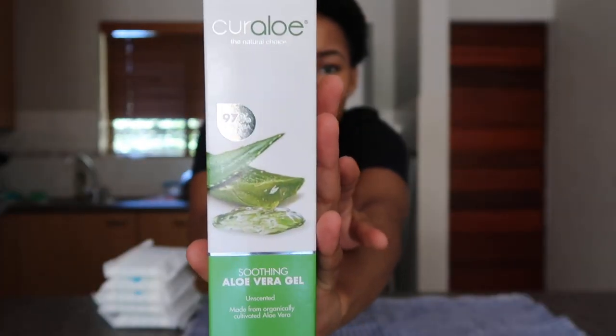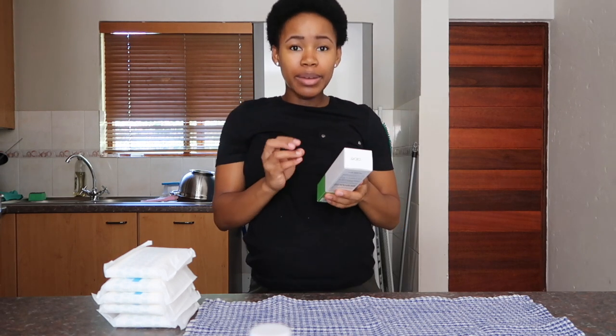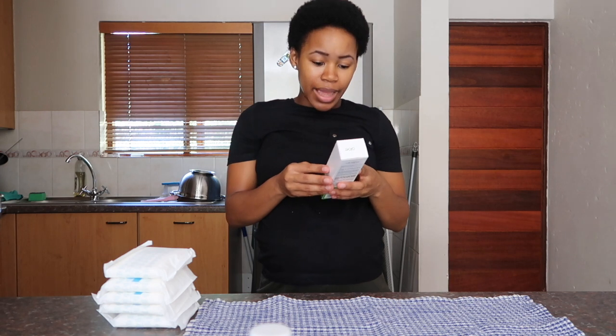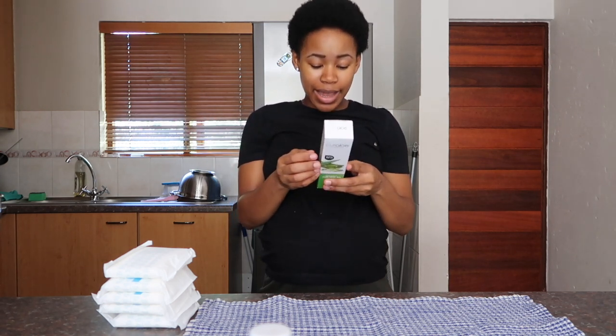This is one that I found at Dischem. It's unscented, there's no alcohol in it, because you can imagine if there's alcohol it's going to burn. And 97% aloe vera. I got it at Dischem, like I said, for about 120 rand, 150 mils.